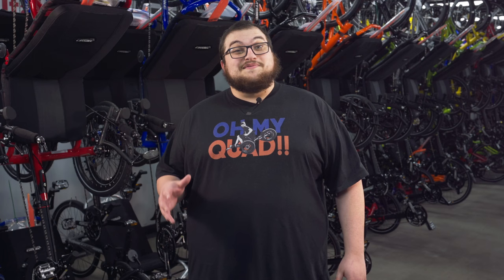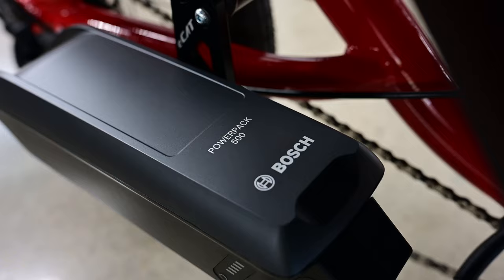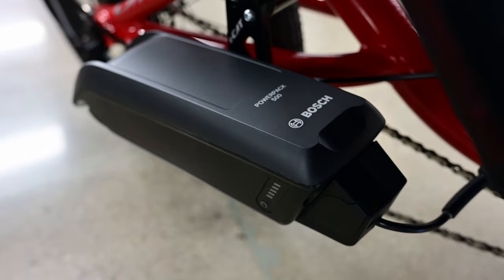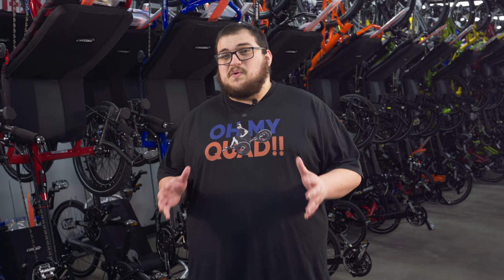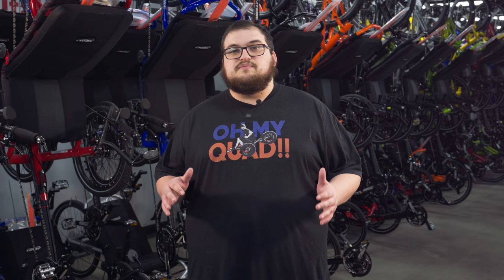We are also now offering the new UT Custom ECAT Sport upgrade. This upgrade includes the Class 3 Bosch Performance Line Sport electric motor and a 500 watt hour battery. This motor has a 28 mile an hour limit as opposed to the Active Line Plus's 20 mile per hour limit. Similarly, it has a torque sensor to provide a natural pedal assist but with a much faster speed limit.